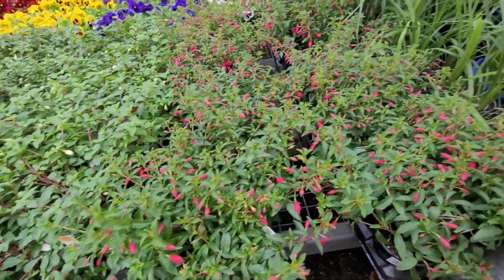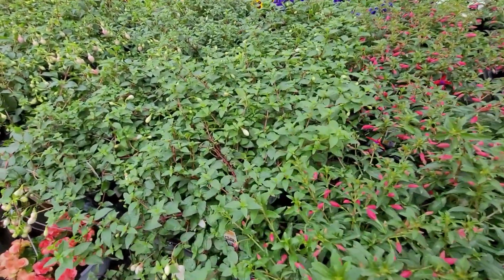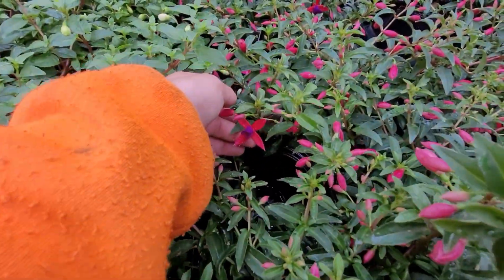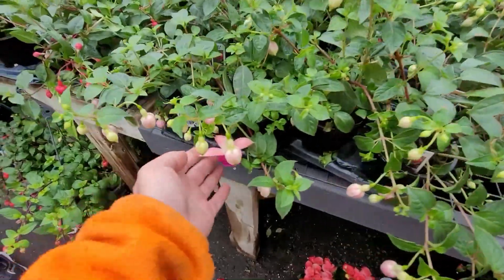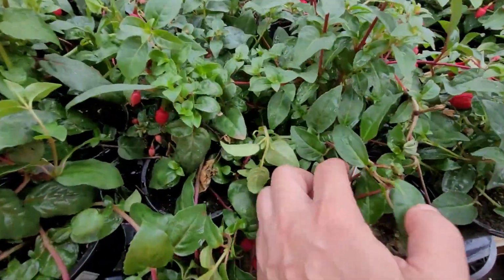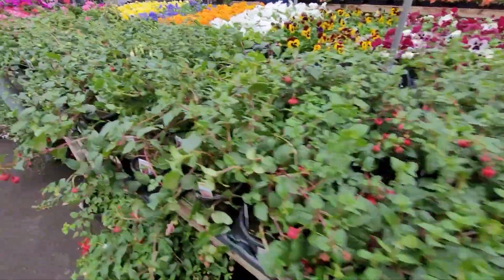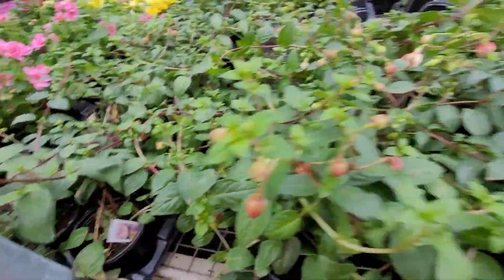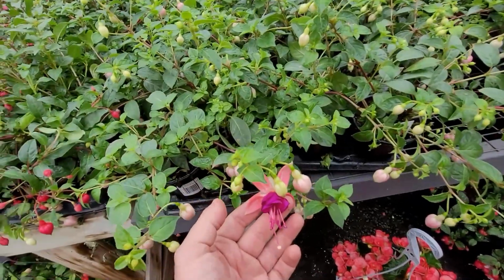It is pouring rain outside, so you hear it all on the greenhouse roof here. So I found some fuchsias, and there are some really nice ones here. Try not to get everybody in the videos, but they are $4.99 each, and there are tons of different kinds. I think I'm gonna get some purple ones. Somebody told me that you could use them as a bonsai, so I want to try one just for something different.